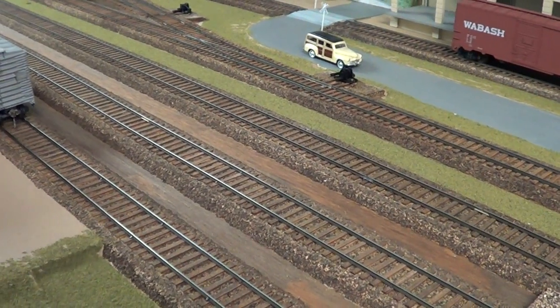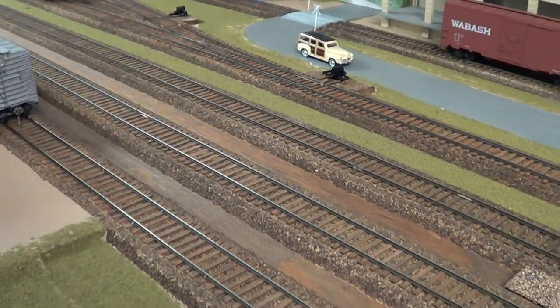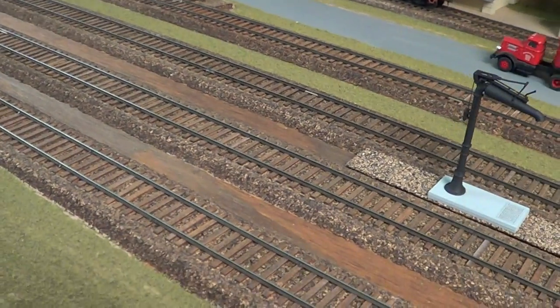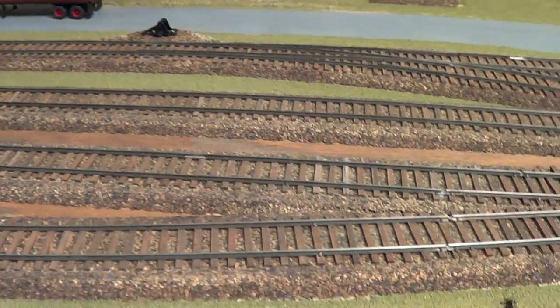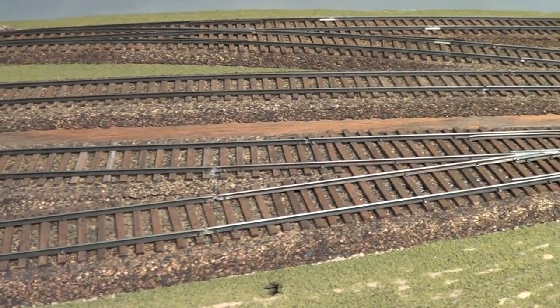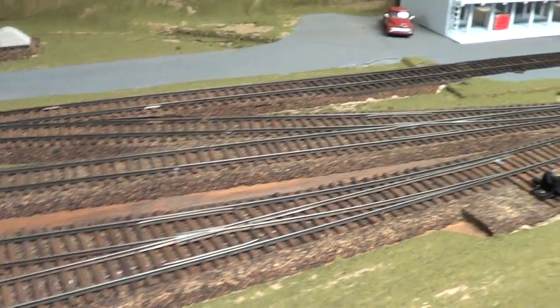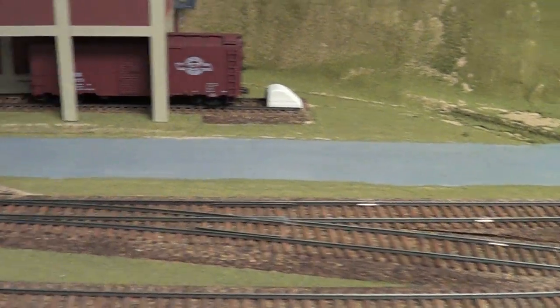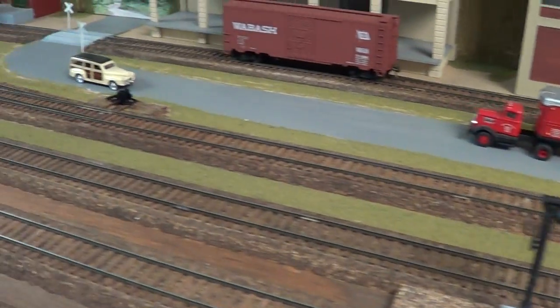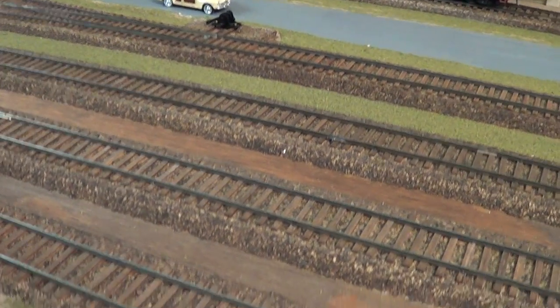None of the track is ballasted. The cork road bed, the rail painted, and the hand laid ties. This is hand laid track. All of it. You use standard ground throws, anything you can reach. But there is no ballast, and it's very effective.